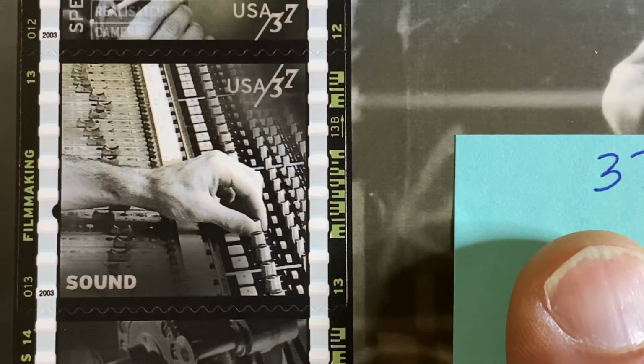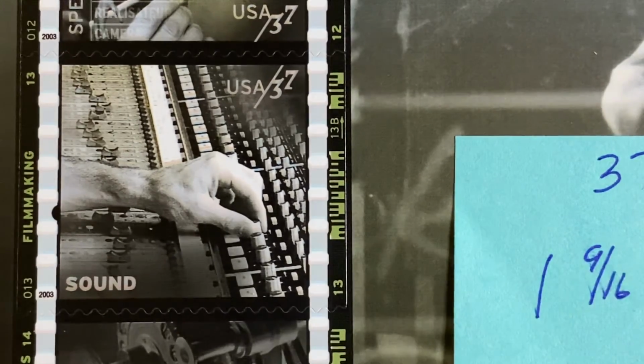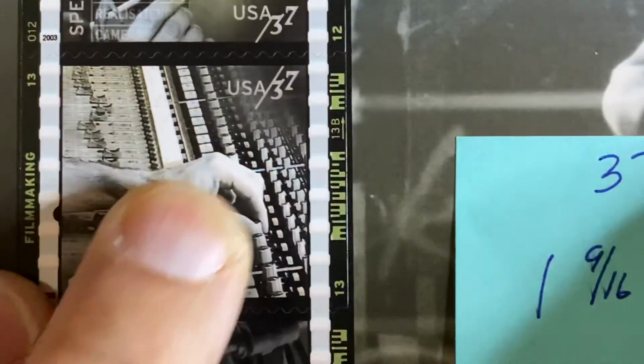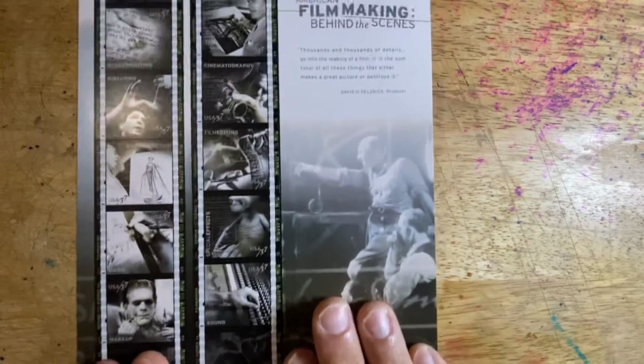And finally, we have sound. Gary Summers of Skywalker Sound operates a control panel on the sound stamp. The re-recording mixer works to combine sound effects, dialogue, and music. And then let me take, if I can, there we go. And I'll show you the stamp set again.